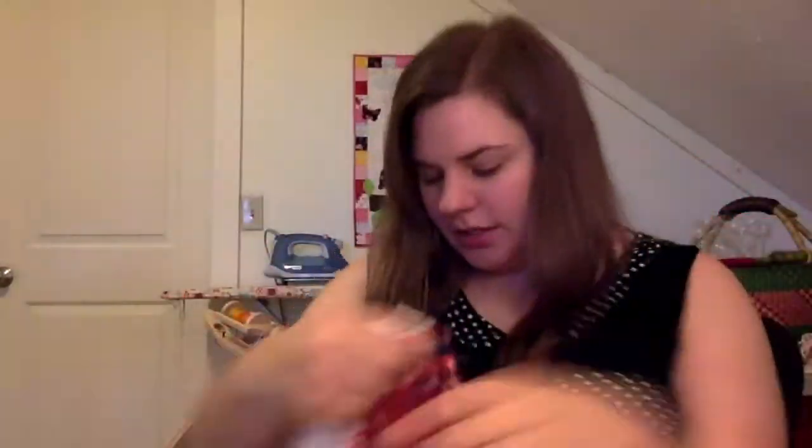Recently I purchased, I'm back. Recently I purchased this. It's the Rifle Paper Company, Wonderland collection. That's the word. And this is cotton and steel, screen printed in Japan.